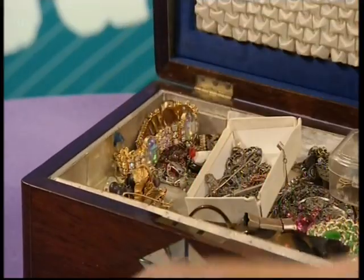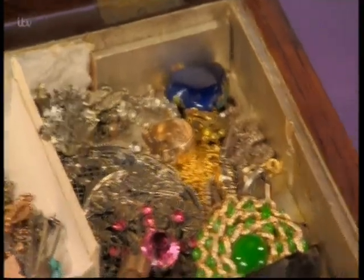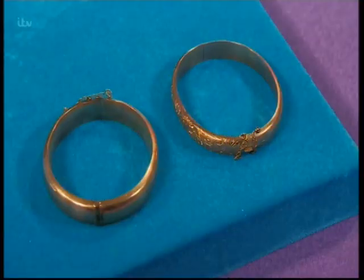What's this one here? Is this gold? Yep. I think both of them have got, yeah. That's 9-carat as well. Steve, are these yours? They belong to my mother. Oh, right. Belong to your mother, yeah? Yeah. Well, I found two lovely things already here.